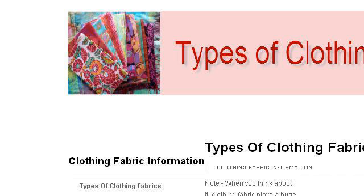Our top ranked site to learn about types of woolen fabric is typesofclothingfabrics.com. See the page titled Types of Clothing Fabrics. Here's the link.